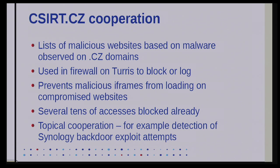So the Turris can block some certain iframes or certain web pages that are infected and stuff like that. Many sites were blocked already. And we also provide some data in case of some interesting attack. I don't know if you are familiar with the Synology problem, but when this problem appeared, we provided some data to Synology to help to understand what was going on.